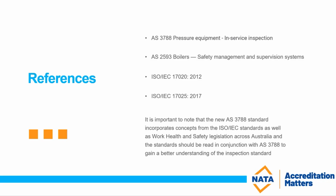We do have a question from Andrew McGregor. General question re ASIP certification. Why have all references to ASIP been removed in the new version of AS 3788?